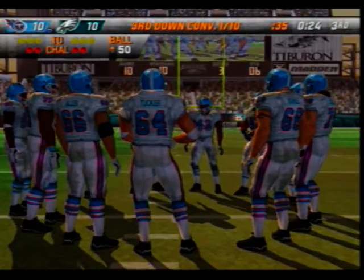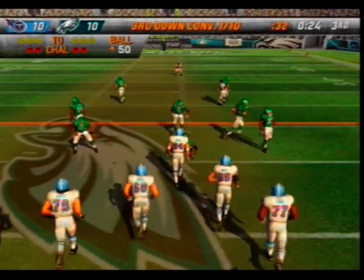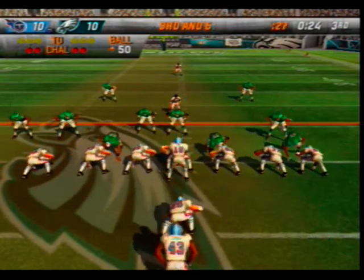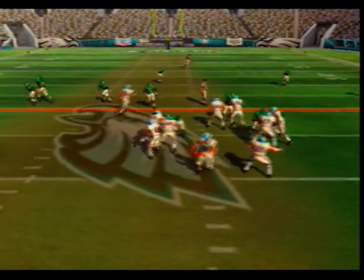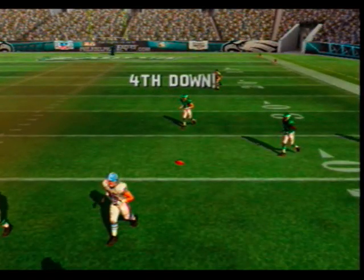Third and 6. Ball on the 50-yard line. Bring it up, bring it up. He tucks it away. They'll go with a play fake. With the throw, this one falls incomplete.